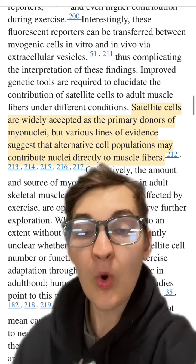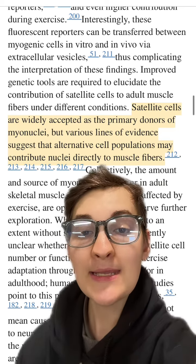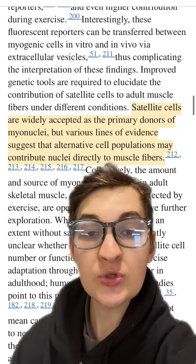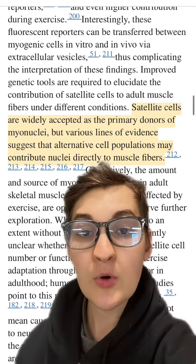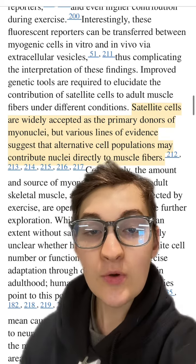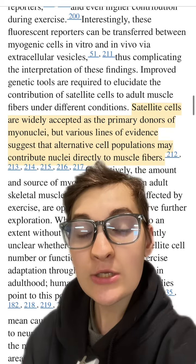If you haven't already, watch the initial video, as it is an extremely in-depth video. But the process by which nuclei are added to muscles, which allow muscles to produce more proteins and continue to increase their size, is in my opinion one of the most interesting things that occurs in human physiology.